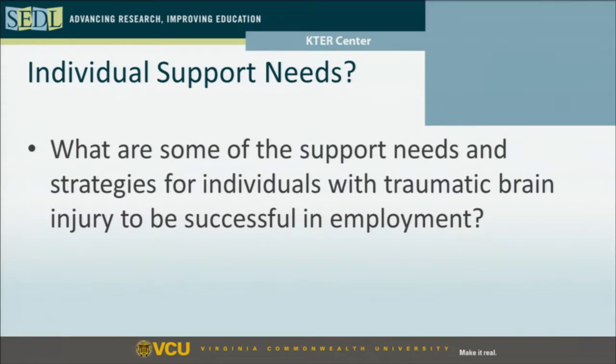What are some of the support needs and strategies for individuals with traumatic brain injury to be successful in employment? Okay. Well, a lot of the support needs that they experience are the same as any other person with disabilities. They need job accommodations. They need an effective employment specialist or job coach who is going to be their advocate in the workplace and outside of the workplace. Oftentimes they will need supportive work environments. But there are a few things that are not unique, but things that they will need more than other people.